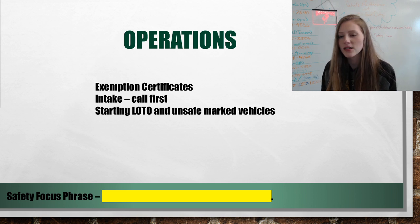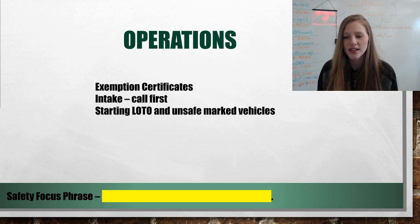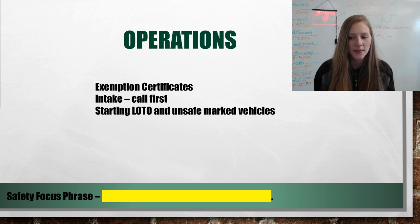Intake: if you're having mechanical issues, again, you must call intake first. If the issue is going to delay your day, you have to call dispatch as well, because your load may be time sensitive, so make sure you're communicating.